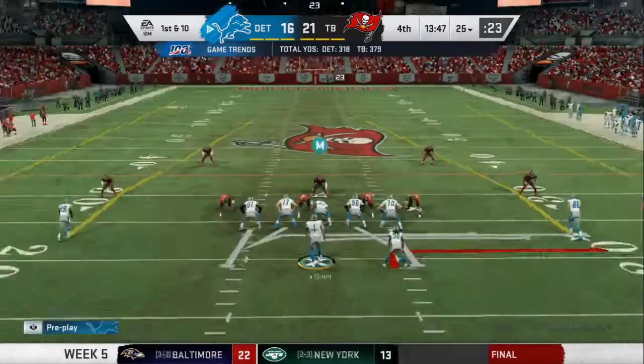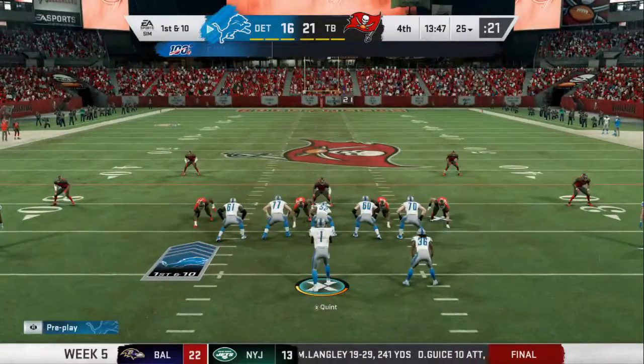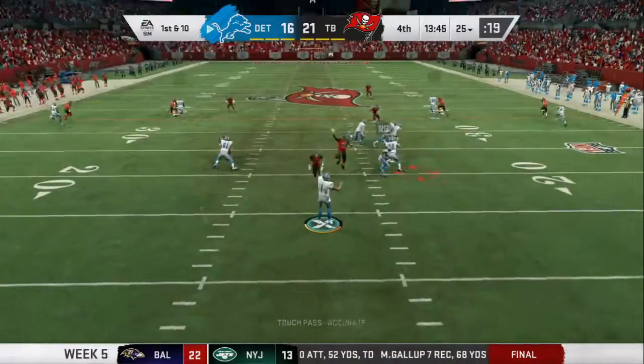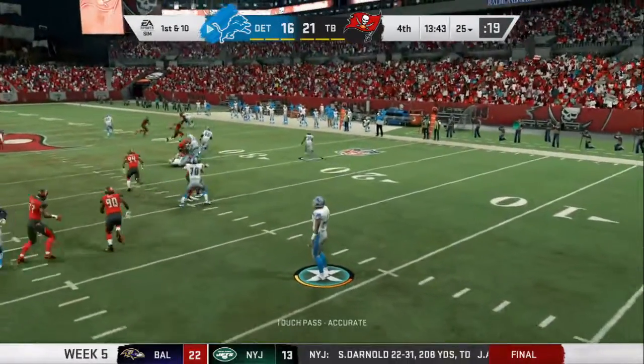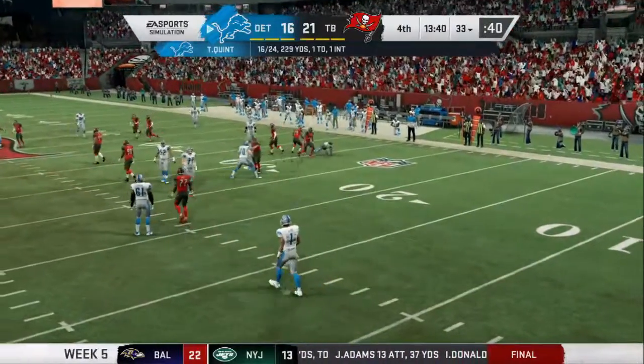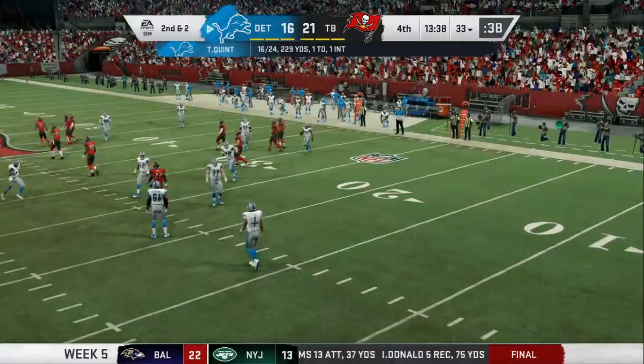Let's go now. 10 logo. Check 45 to Mike. Watch the out.